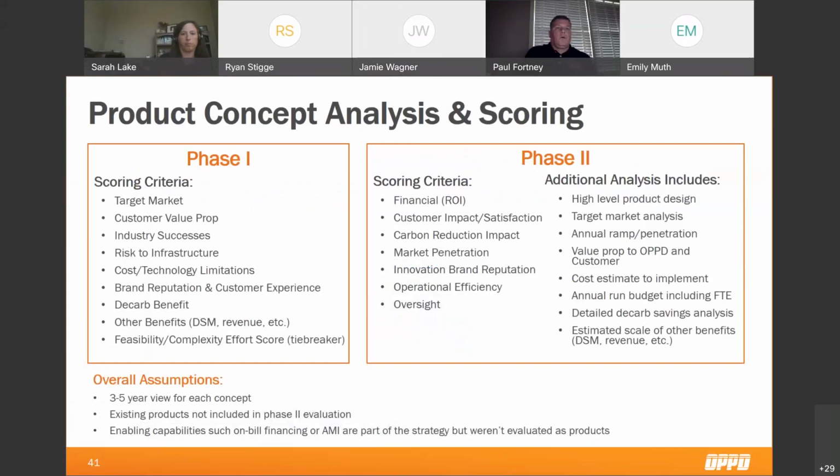All right. So this slide is intended to give you a little insight into the evaluation and scoring criteria we used in our initial evaluation and our second, more detailed evaluation. The scoring criteria within each phase was not only to help us prioritize the opportunities, but also take the emotion out of that decision and have scoring driven by facts and data versus what somebody likes or what we think customers might want. The goal was to have consistent research and data points across each product concept to allow us to have a fair comparison and score it based upon the merits of that particular idea.